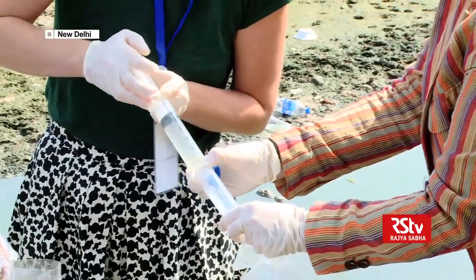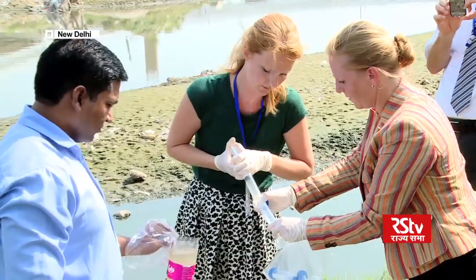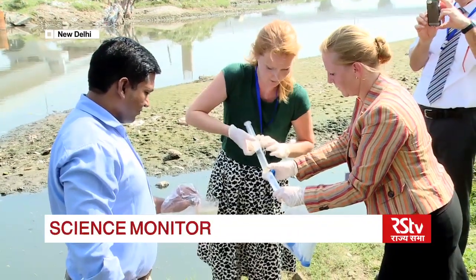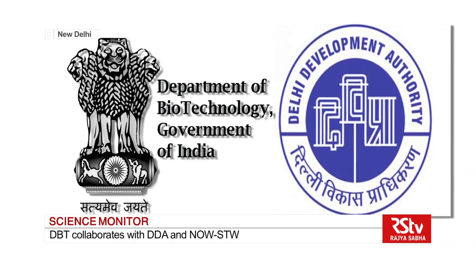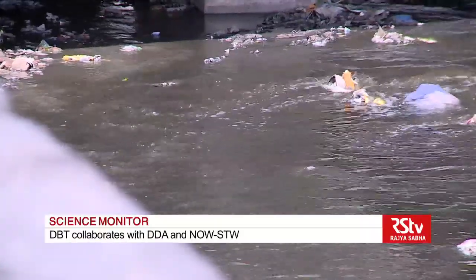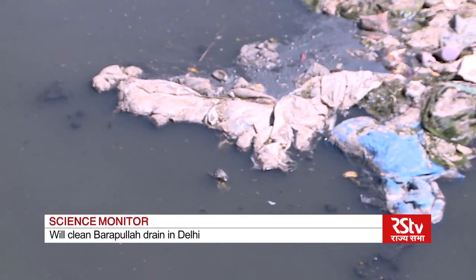And this is the first of its kind. During the program, a demonstration plant will be designed and operated along the Barapulla drain with the support of the Dutch and the Indian consortium. In order to implement the program, DBT and DDA will provide experimental testing sites along the Barapulla drain, where testing labs and the demonstration pilot plant can be established.